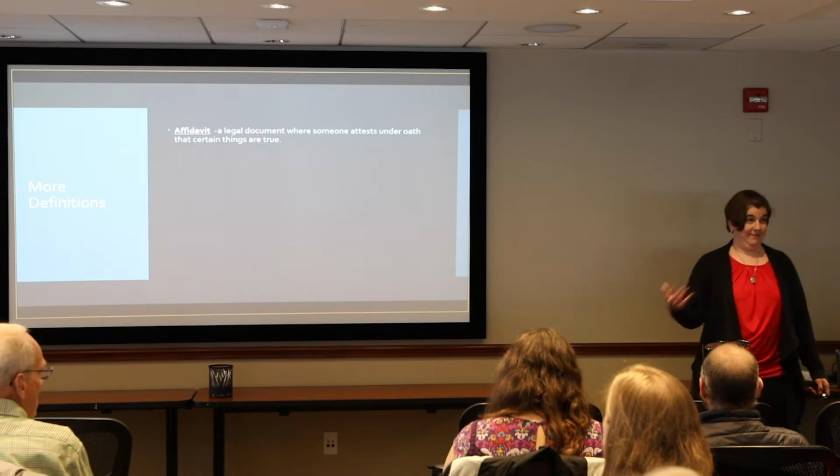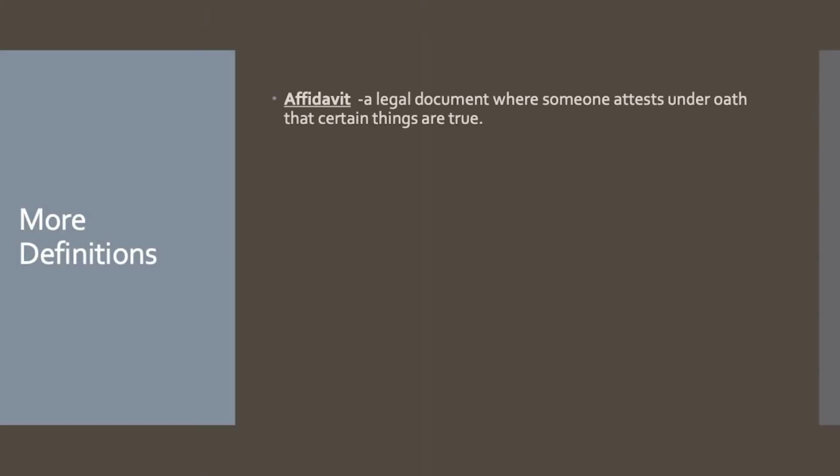Well, because we have to have lots of definitions here, right? An affidavit. Sometimes you'll be asked to sign an affidavit for court. This is you attesting that certain things are true. It's almost always notarized. Actually, I can't think of a time when an affidavit is not notarized. And it's just providing the court with additional information under oath.